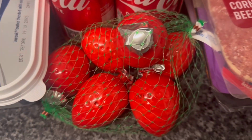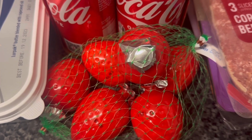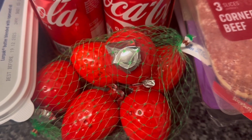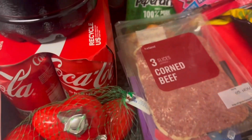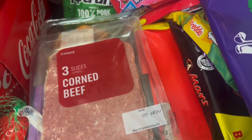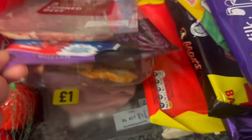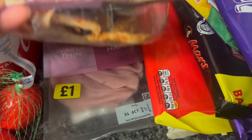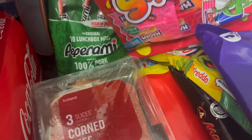Got some yogurts. I will need to go back out and get more, but I wanted different ones, like Aldi's or Lidl's. So I think I'll go a wee wander there, maybe tomorrow or Friday. Some Coke cans. Some Vimto, a big bottle. We fly through that. I really should have bought 2. Some corned beef, some chicken tikka slices. I'm going to put them in a toastie with some cheese. Some wafer thin smoked ham. Oh, that sounds nice. Some pepperamis.